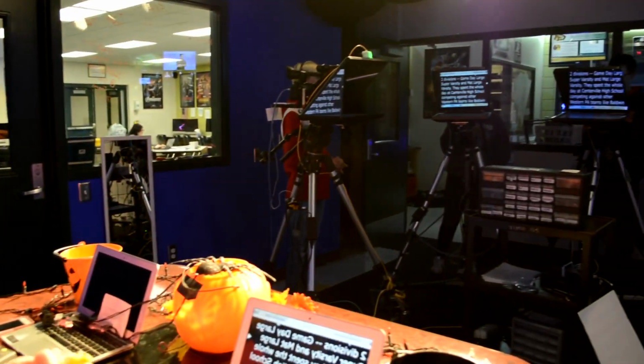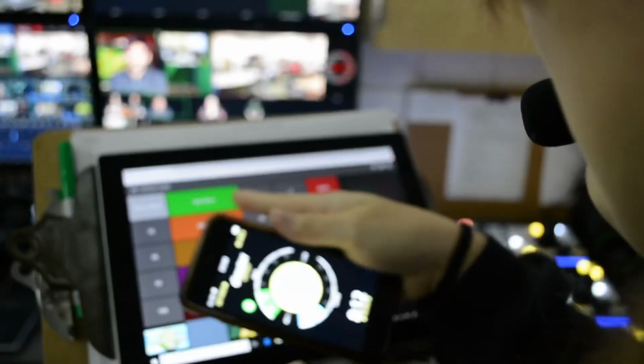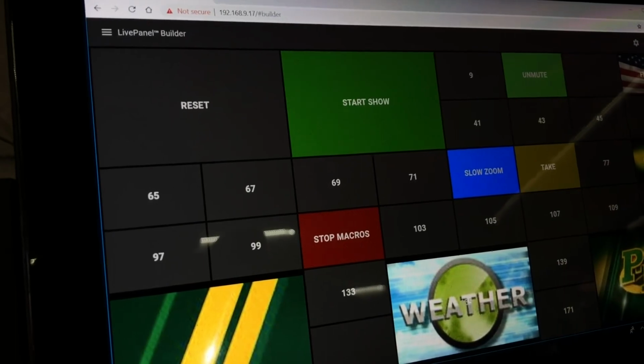A new addition to the show is New Tech Live Panel. It allows the director of the show to have a hand in the control over the live production. The Live Panel allows us to program a whole bunch of different keystrokes and button pushes that allows us to fly things in and automatically start playing a DDR or mute a microphone or any of that kind of stuff.